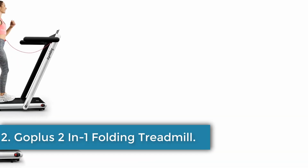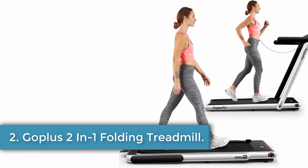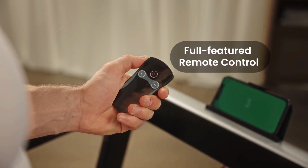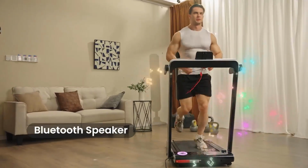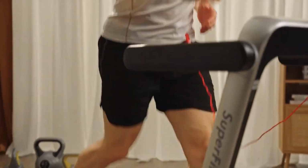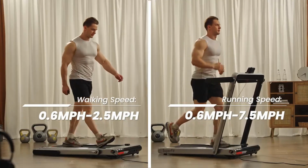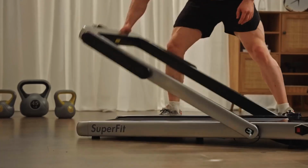Number 2. Goplus 2-in-1 Folding Treadmill. The Goplus treadmill is a 2-in-1 folding treadmill with a powerful 2.25 HP motor, suitable for walking and jogging at speeds ranging from 0.6 miles per hour to 7.5 miles per hour. It features a non-slip running belt, multifunctional LED display, Bluetooth speaker, phone holder, remote control, and app control for a convenient and enjoyable workout experience.